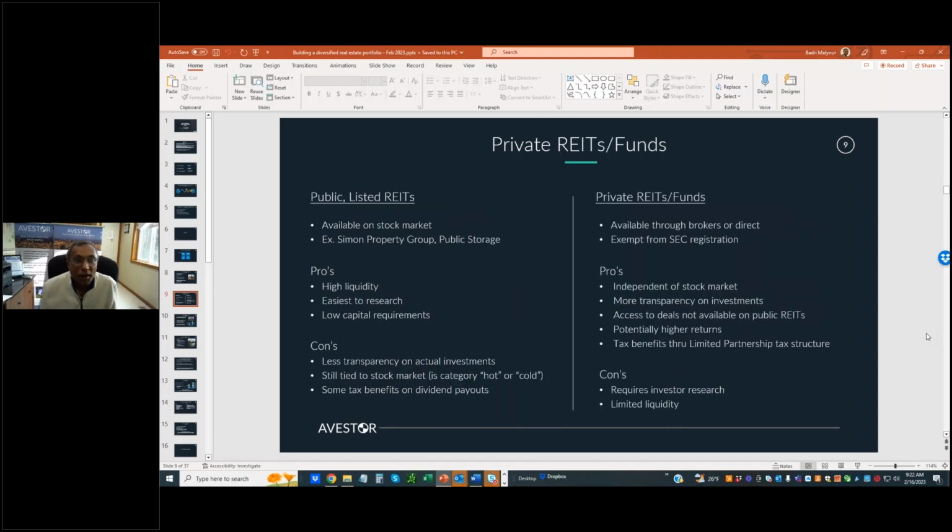So alternately, you can also buy private real estate investment trusts or public real estate investment trusts. Public REITs are traded in the stock market, examples like Simon Property Group or Public Storage. The biggest advantages are they're very highly liquid and easy to research. It's almost like buying a stock, but there are some significant disadvantages.